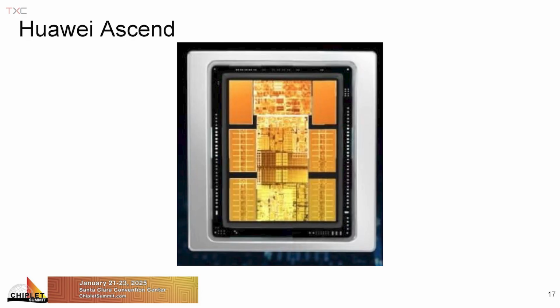There are trade restrictions to prevent Huawei from being able to get those HBMs from suppliers outside of China, and so the Chinese semiconductor industry is trying to develop a local source for HBM.